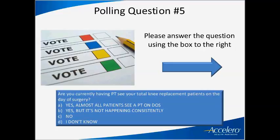So it looks like the majority of you are having physical therapy start on the day of surgery, but it's not always consistent. Some of the key factors that limit consistency are the ability to get them up from the OR, as well as the physician's preference for choosing physical therapy. So we see that 40% are at yes, and another 15% are it's not happening consistently, and 5% do not have physical therapy the day of surgery. So let's see what AAOS recommendations have to say.